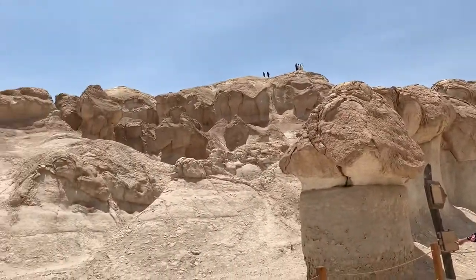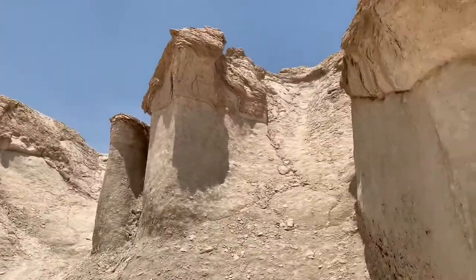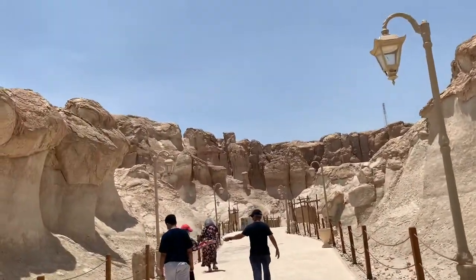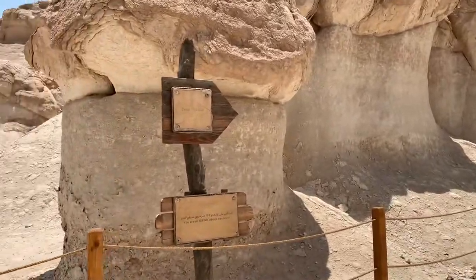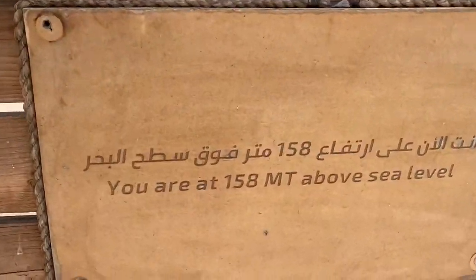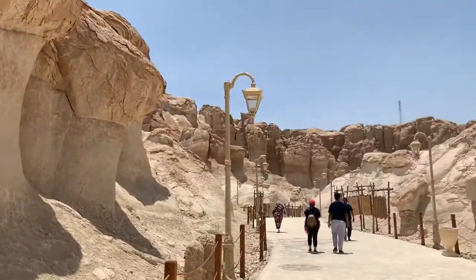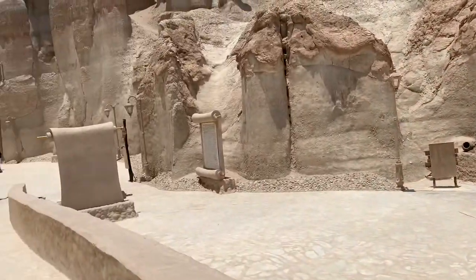See the beauty of this place. Mashallah. You have to come and visit this place, guys. Yes, guys, got to visit this place.